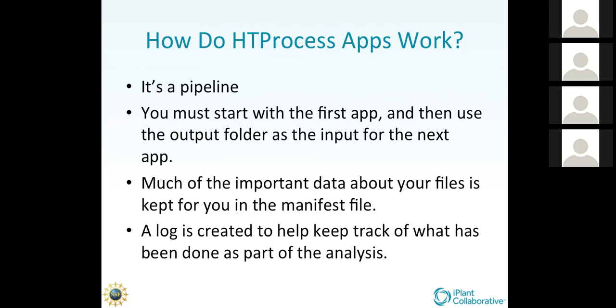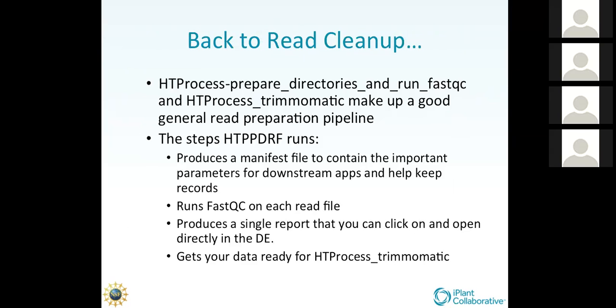As I was saying before, it's a pipeline. So the starting app is the HTProcess prepare directories and run FastQC, which is a mouthful, but that's what it does. It prepares the directories for entry of the data in an intelligent fashion. I mean intelligent in the sense that it separates your reads into the separate pairs, the forward or the first read file with its paired second read file or reverse read file, and also the single read files if those are involved in the beginning.